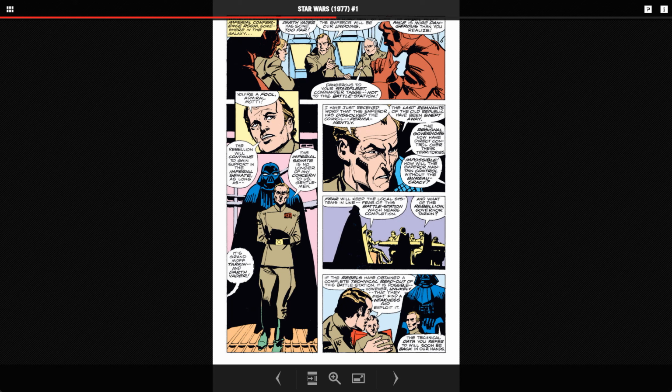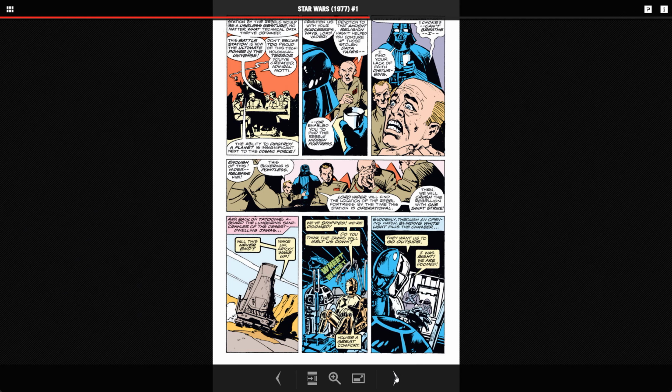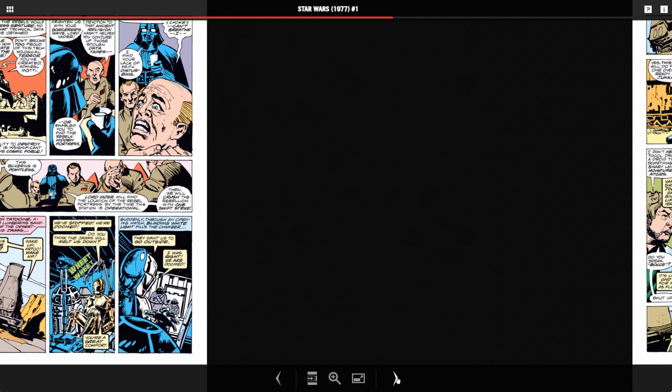The meeting with Grand Moff Tarkin and the other commanders of the Death Star with Vader. And Vader talks about right here, you'll see he calls it the cosmic force. So that's a little bit different.